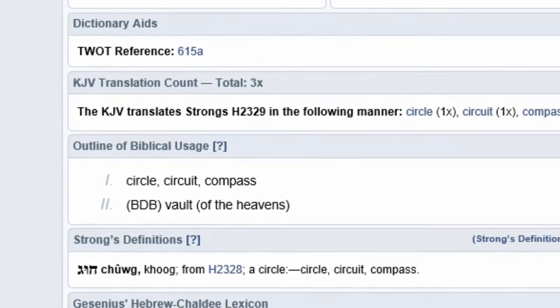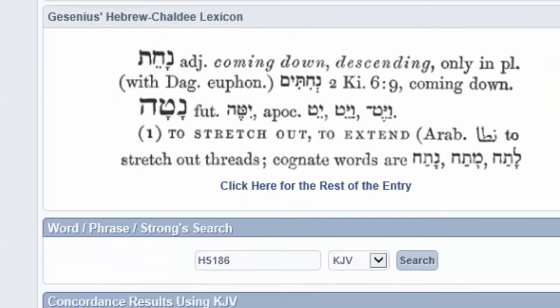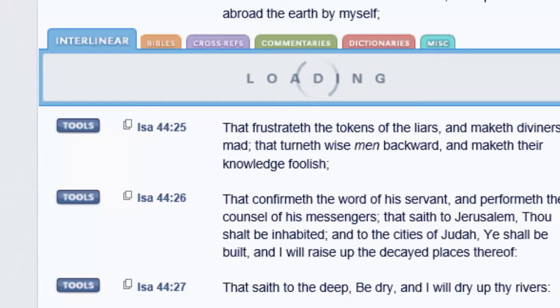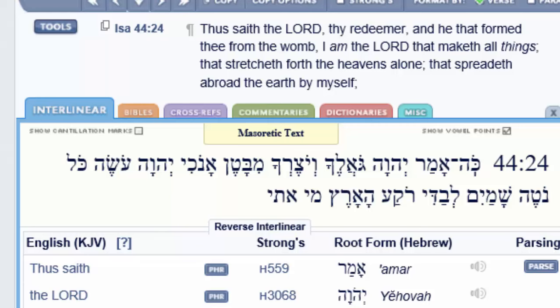All right, I looked up, I think this is Isaiah. Yep, Isaiah 44 and 24. And it says, thus saith the Lord thy Redeemer, and he that formed thee from the womb. I am the Lord that maketh all things, that stretched forth the heavens alone, and spreadeth abroad the earth by himself. And you see right here, I look for stretch.